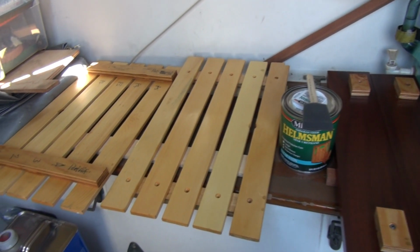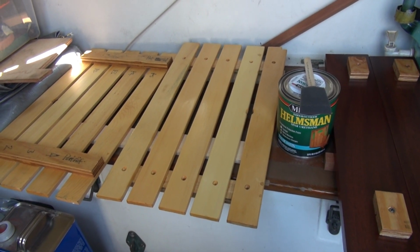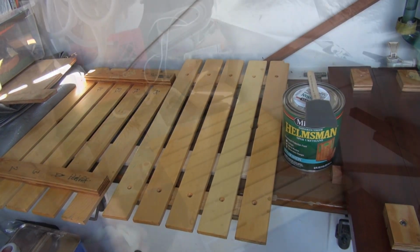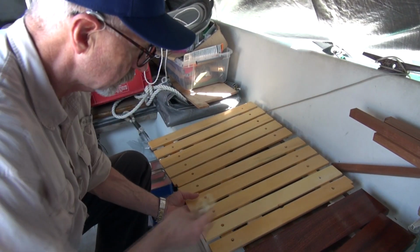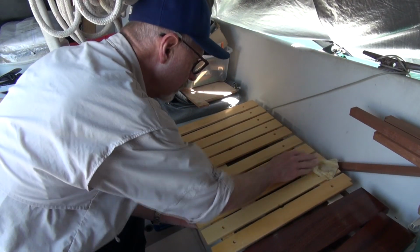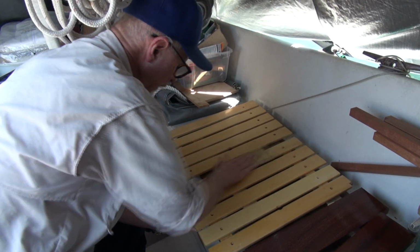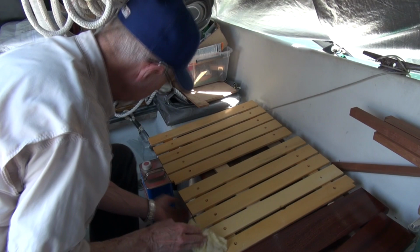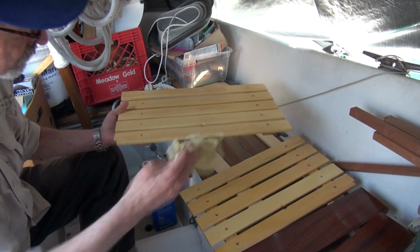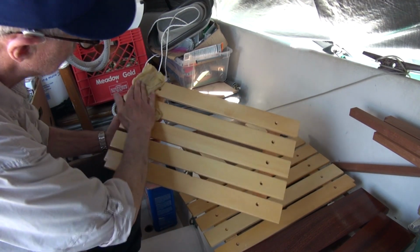Today I'm going to put the first coat of varnish on these pieces. These are the floors for the midships lockers. Well, I know conditions aren't ideal, but we need to make progress on these things, so we do the best we can with what we have.